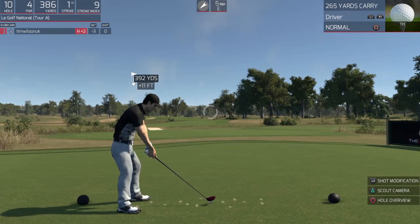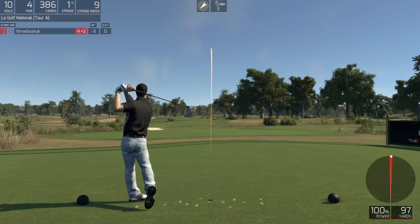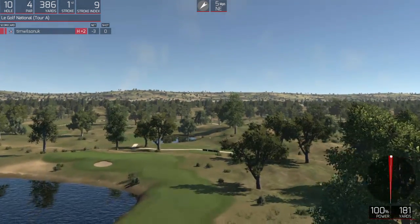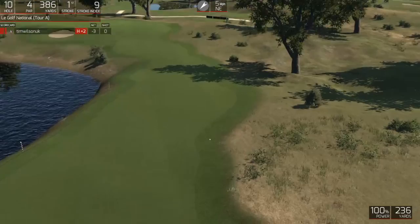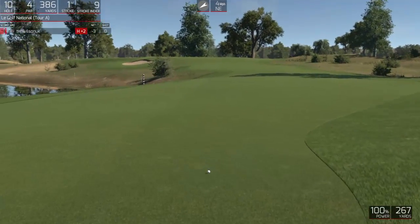Got the wind blowing in from the right here. Don't want to over allow too much here. Is it blowing back in? Is it blowing back in enough to get me in the fairway? Hopefully. Just! Then we got a beautiful kick off the grass there.